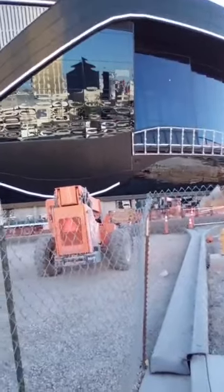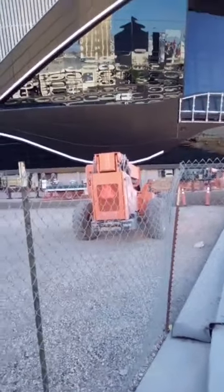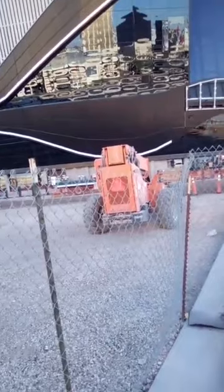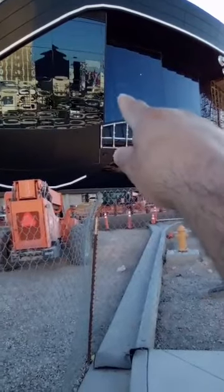No, I kind of already did, but you see how there's like three tiers? So it's three doors that are going to come this way. So you got one, two, three. So right here, you got one, two, three.